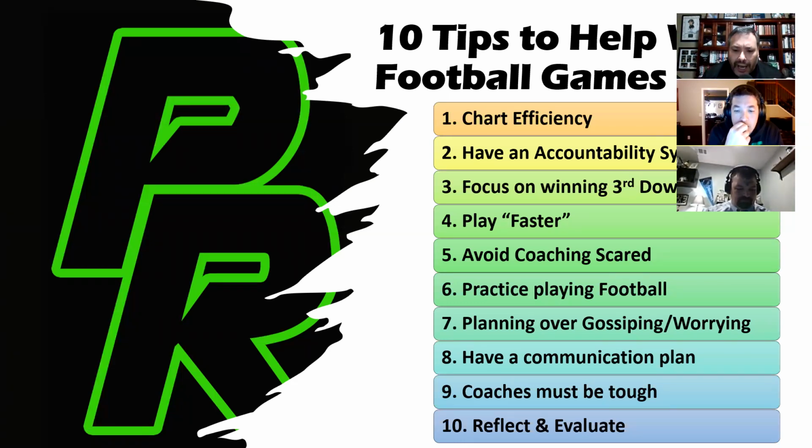And then I was really happy with what we came up with, and then said, well, instead of just talking about it for an hour, which is what I did at a couple clinics, let's expand on each one of these and have a little longer talk. So hopefully people can get stuff out of it. So these are the 10 tips we use to help win football games.